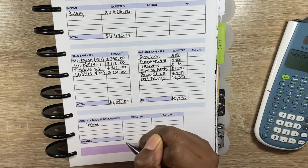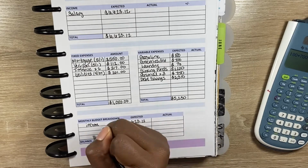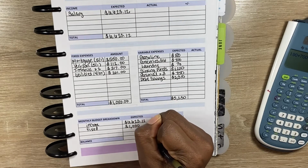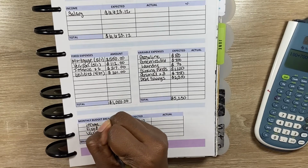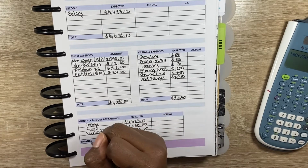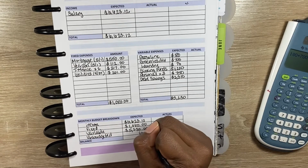Income expecting is $6,623 with 12 cents. Fixed expenses expected is $1,080 even. Variable expected is $5,230 even. And then unbudgeted, I am expecting 0.